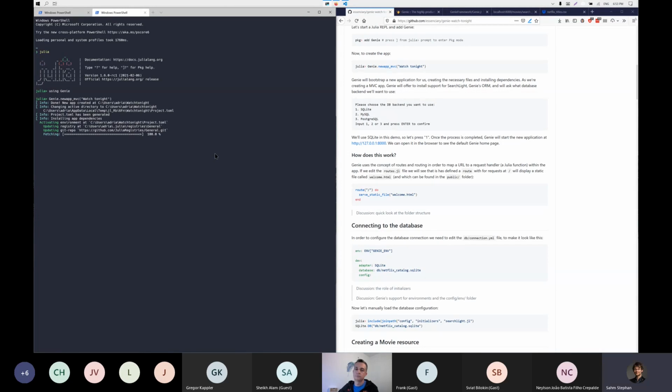Just a quick question. So it's recommendable to create an empty new folder where you first move to and then call this function newapp? But not necessarily, because Genie is creating a folder to host the application, so it's not going to overwrite anything that's already in the folder. Ah, great. Perfect. Thanks. No problem. I think the video is using a lot of CPU, so it's a bit slow.